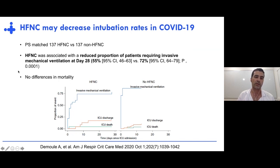And again, there was no difference in mortality, as happened with the FLORALI study. This could happen because mortality may be related to other factors, especially in COVID-19 patients, who present a lot of different complications like thrombosis or superinfections.